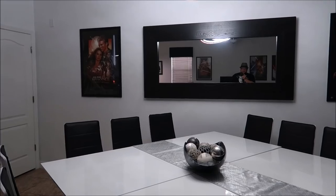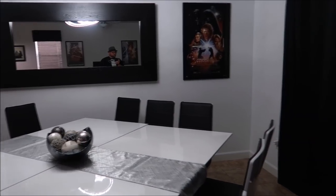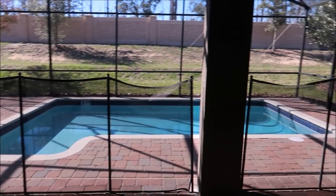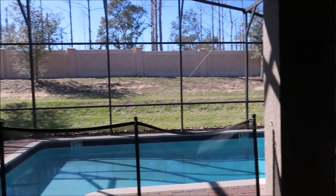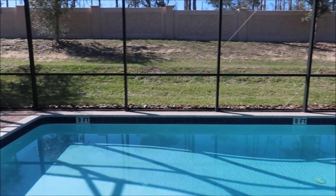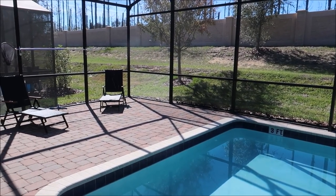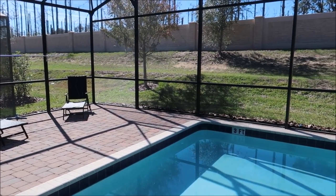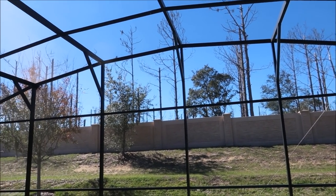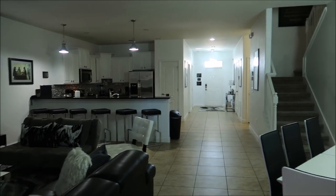Look at that. And I'm guessing right next to the dining room here is the pool area. Oh yeah, there it is. Wow, a nice screened-in pool. I like this a lot. This is like one of the perfect vacation homes to rent if you are a fan. Look at that scenery behind us. Unbelievable. We use our lightsaber as a tool.